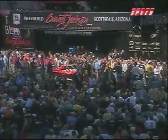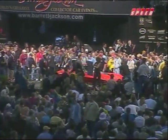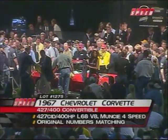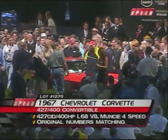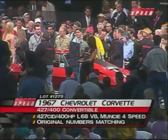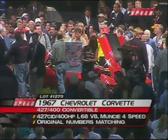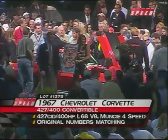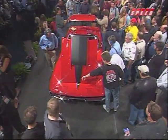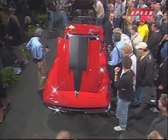Woo. Deep breath, and now rolling to center stage, lot 1275, a '67 Chevy Corvette 427-400 convertible. L68 V8, Muncie 4-speed, another numbers-matching Vette. They just come at you in waves. Great powertrain here. It's the 427 tri-power with a 4-speed. Nice color combination, red over black. Let's see where she starts.